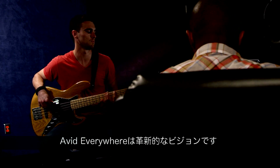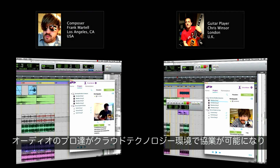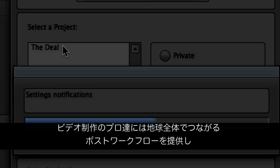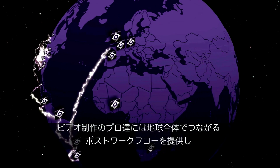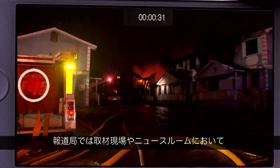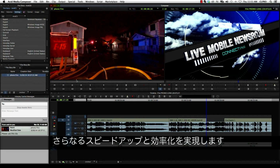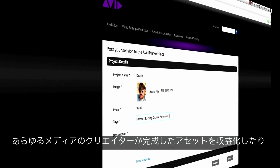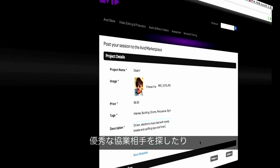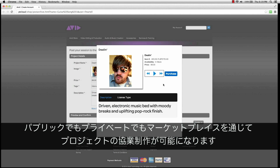So we've talked about how Avid Everywhere is going to revolutionize how audio professionals work together in the cloud, and how we're connecting video professionals in post-production workflows around the globe. We've also shown you how Avid Everywhere enables news organizations to move faster and more efficiently in the field and in the newsroom, and how media creators of any type will be able to monetize finished assets, broker talent, and collaborate on projects through both a public and private marketplace.